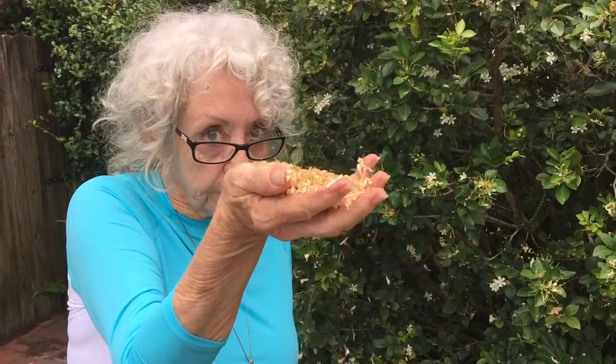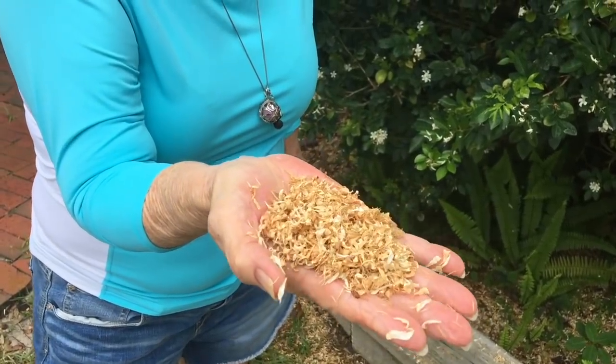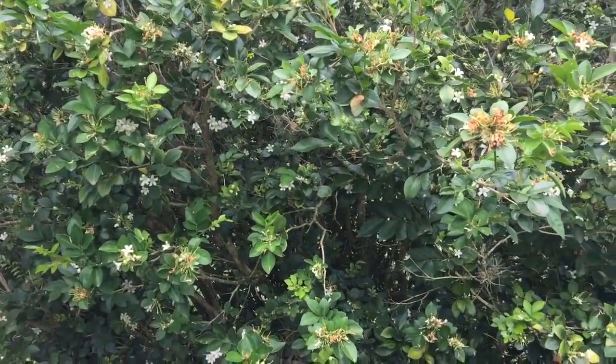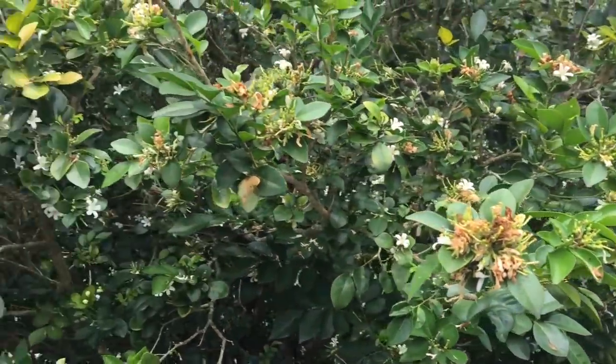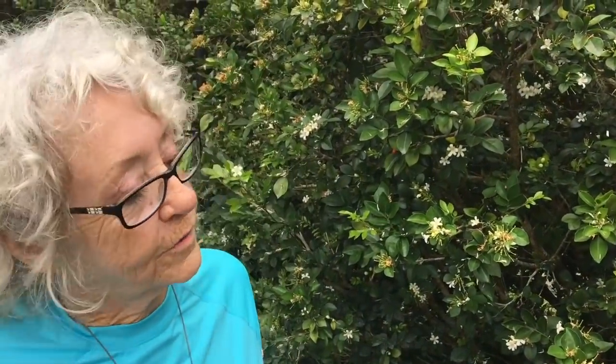Alrighty, here we are out front in front of my beautiful orange jasmine tree that this week has just bloomed to the max. And you can see all these little things all over the ground. These are the little petals. And there's still so many blossoms here that it's filling up the neighborhood. People are coming and asking me, what is that? And unfortunately it doesn't last long, but it's an incredible smell.